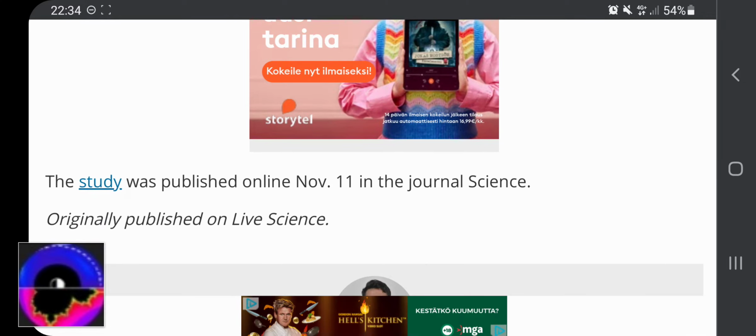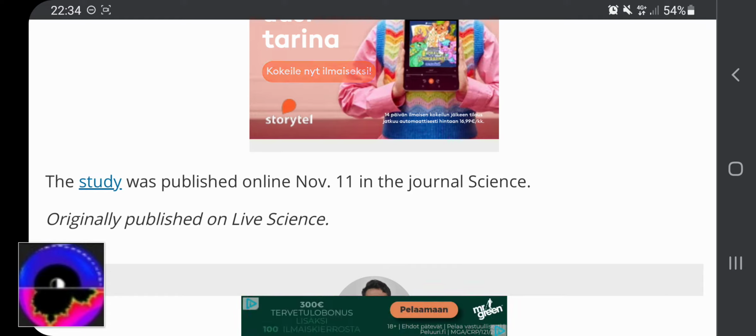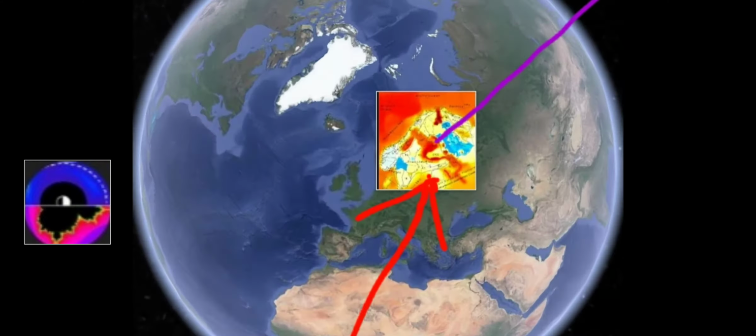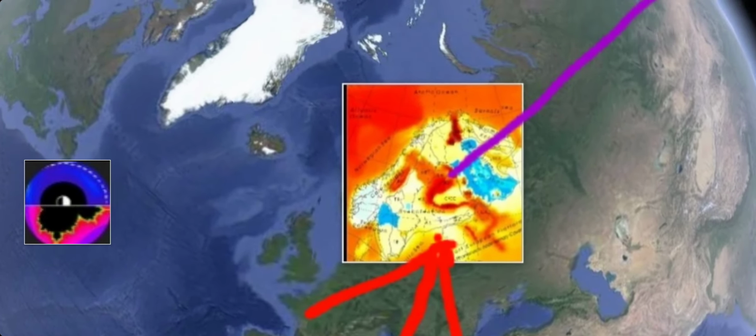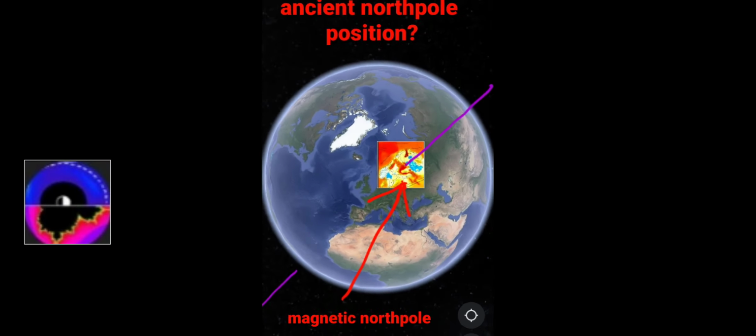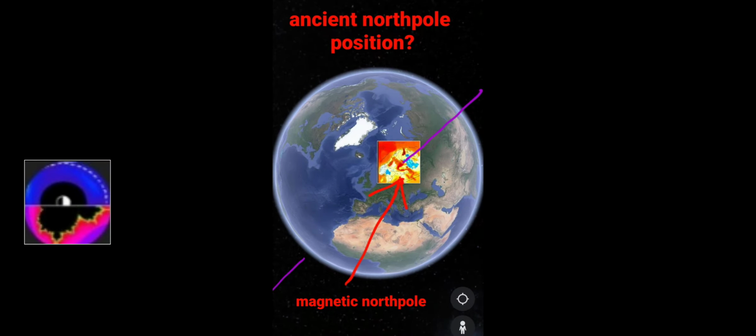Let me show you some pictures. Some of you may remember this. Recently, I had an epiphany and I realized that this very spot could have been once a magnetic North Pole. And I draw those lines because of the characteristics of a Z-pinch, which I'll show you next.